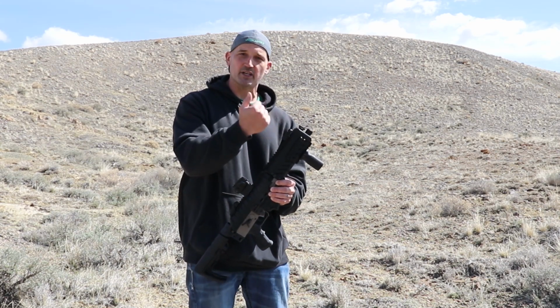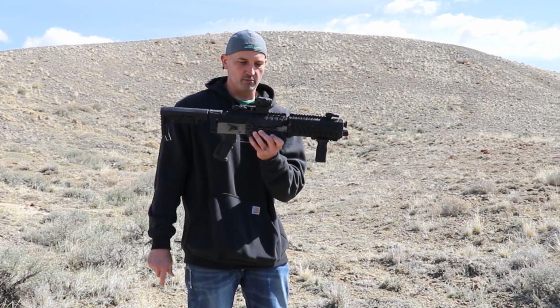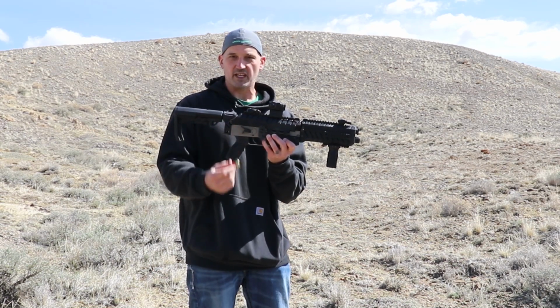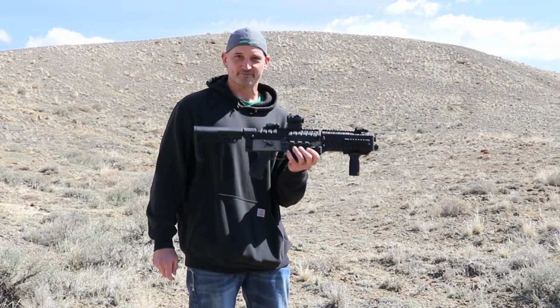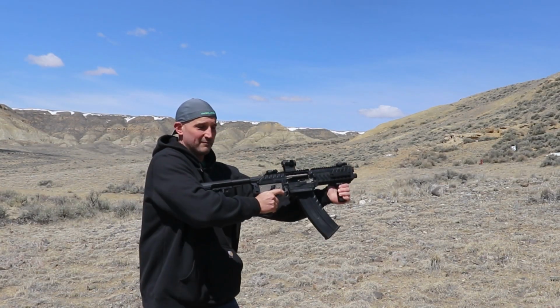There's a small port at the top. You want to make sure it points to the top. But this thing will cycle and roll. Easy adjustment, no tools required. This thing's awesome. Got another one. Make it happen.